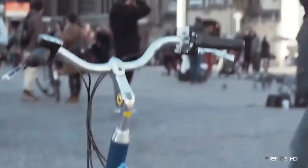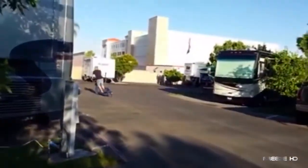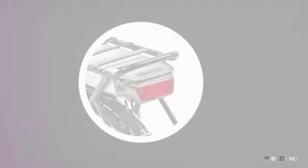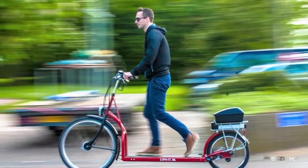If you hit the brakes, the motor is immediately shut off. A freewheel function is activated when going downhill. The LapaFit's total length of 2.3 meters is accentuated with LED lighting from front to back, making you easily visible by traffic and pedestrians alike.